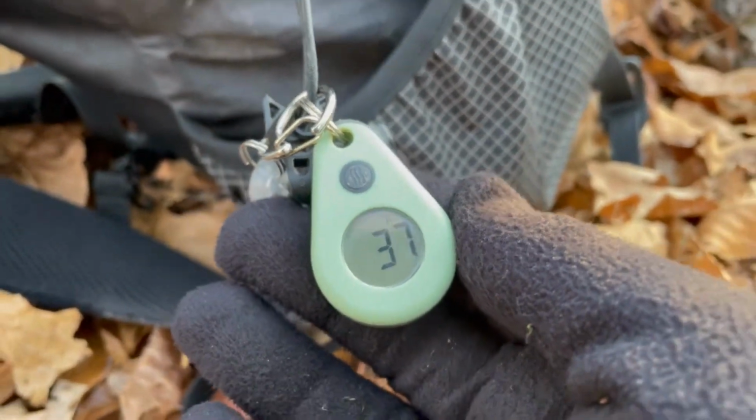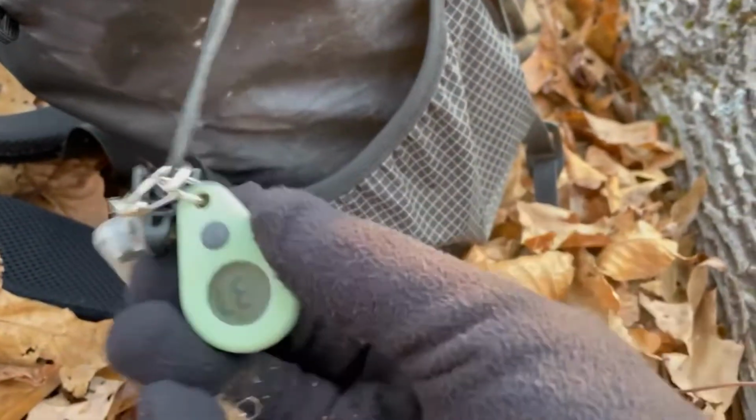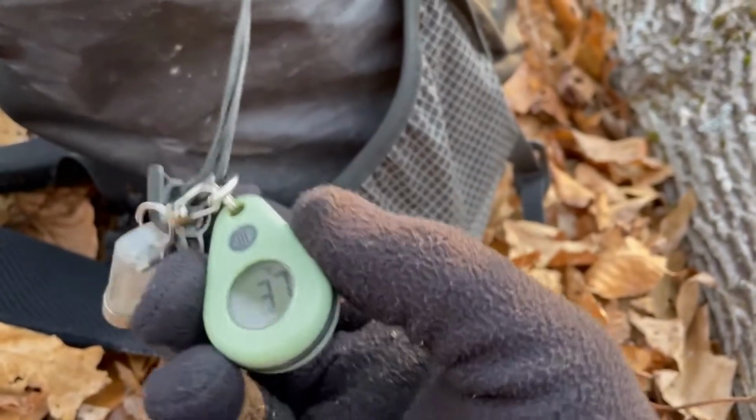37 degrees right now. I think the low tonight is around 26, 27. This is kind of a new piece of gear here. Gives you the low in a 24-hour period and the current temperature. This is great for testing gear.